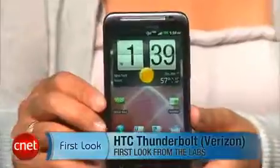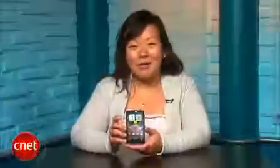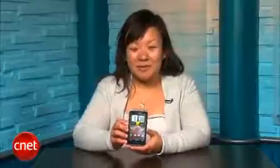This is your first look at the HTC ThunderBolt. This is Verizon's first 4G smartphone to hit the market, and I know a lot of you have been waiting for this ever since it was announced at CES, including myself, so I'm really excited to finally have it in my hands. Now I'm sure one of the top questions on everyone's mind is just how fast is it? So I won't keep you in suspense, and I'll talk about that first.